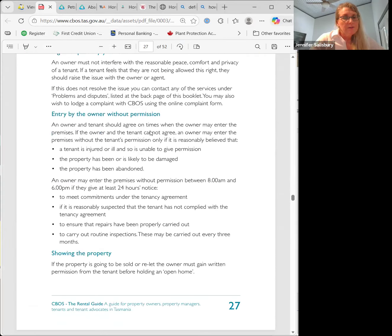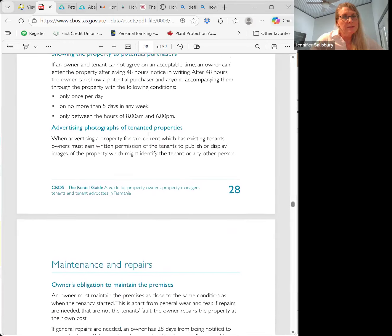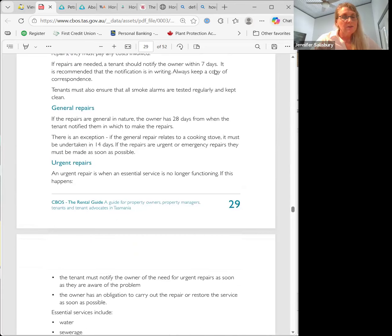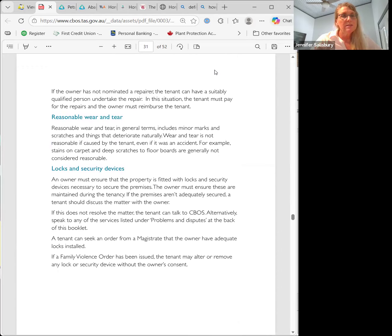Privacy and access, showing the property to new tenants, personal purposes. Advertising photographs of tenanted properties. We've talked about this. When advertising a property for sale or rent which has existing tenants, owner must gain written permission of the tenants to publish or display images of the property which might identify the tenant or any other person. Yep. Okay, so then it's talking about repairs, maintenance, emergency repairs, reasonable wear and tear.